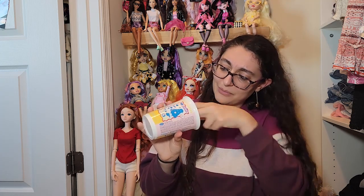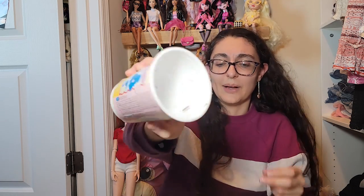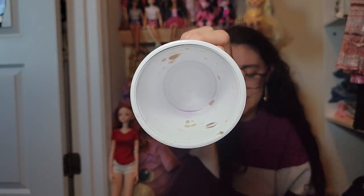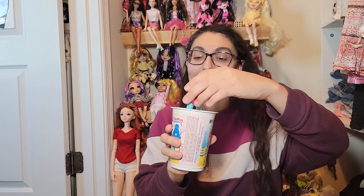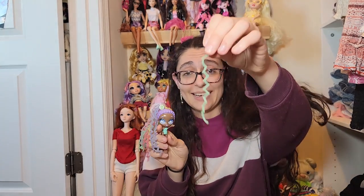Now see, I don't know if my water wasn't warm enough or what, but some of the paper stuff didn't dissolve. And now it just looks like gross inside here. And then the other doll that we got in this package that I kind of spoiled is this one. Ta-da! I dried them off, but like this one, first of all, one of her hairs came out.